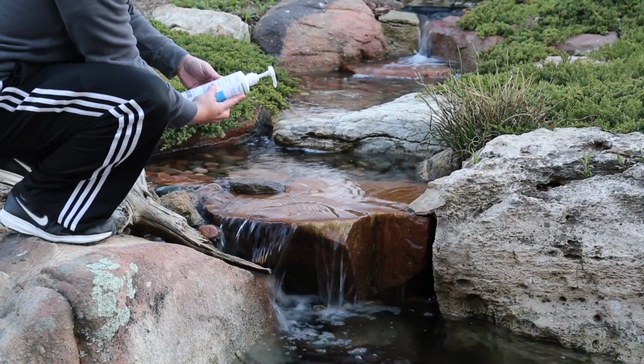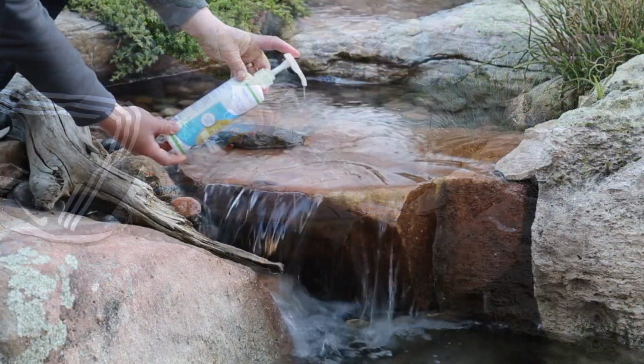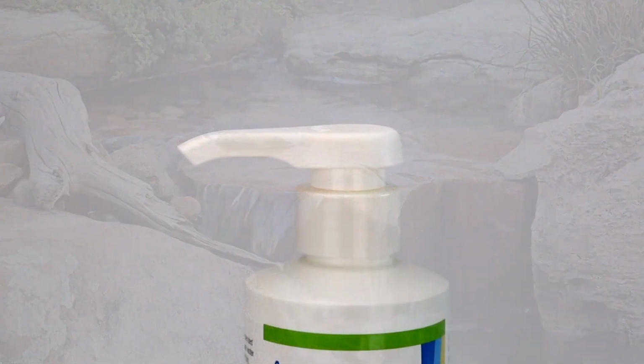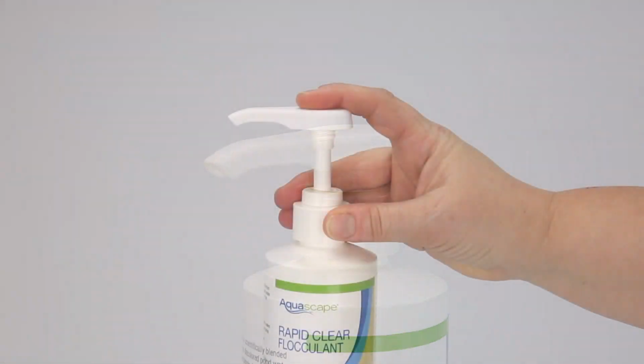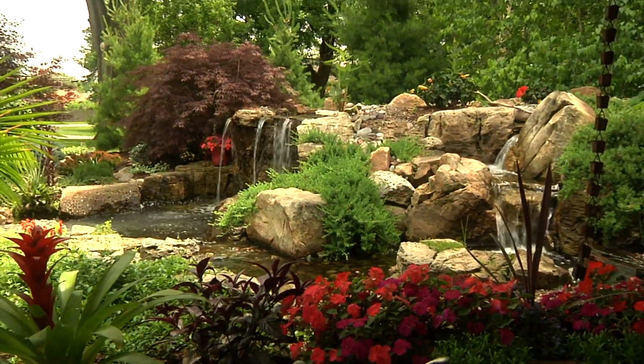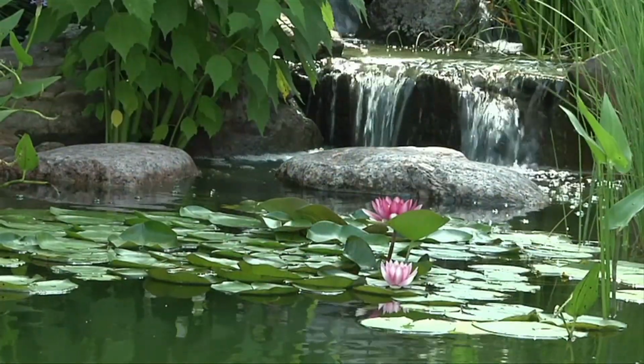When dosing Rapid Clear, add it to an area with good circulation, such as in front of the waterfall. This will ensure that the treatment is evenly distributed throughout the pond. Simply use the convenient pump top to accurately add the perfect amount of treatment for your pond or water feature. Aquascape Rapid Clear is safe for fish, plants, pets, and wildlife.